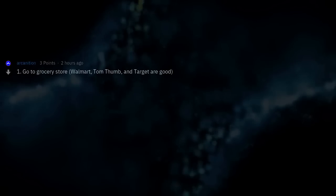1. Go to grocery store. Walmart, Tom Thumb, and Target are good. 2. Buy a pack of tortillas, $1 to $2. 3. Buy a bag of shredded cheese, $2 to $3. 4. Buy a package of your favorite meat. 2-4 pounds should be good. You can typically find beef or pork for stewing in the manager's special section.